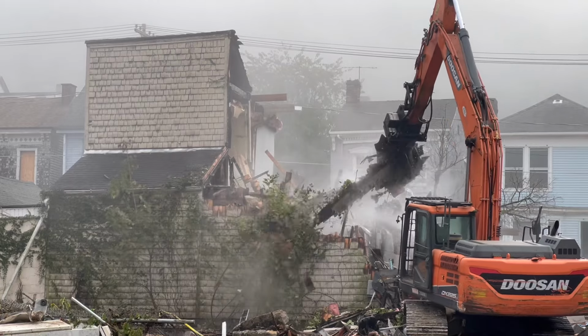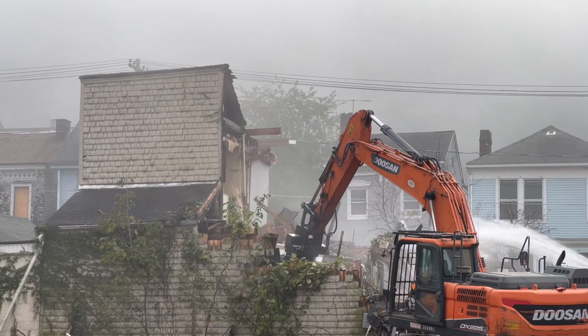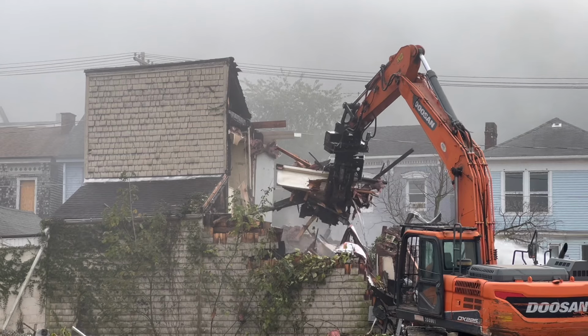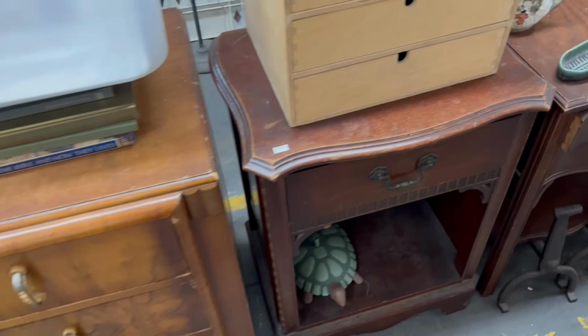stained glass windows from an old church, solid oak desks from a bank, or intricate woodwork from a grand estate. Sometimes they strike deals to reclaim everything being pulled from a renovation project before it's lost forever. These places truly are treasure troves of salvaged history.